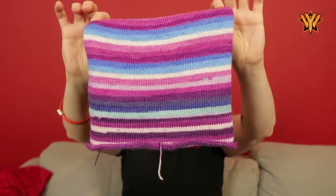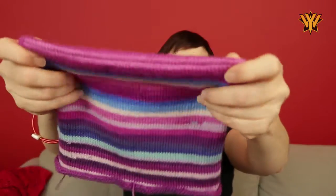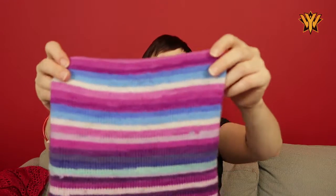2 hats for the next finished object. If you've seen recent episodes, you know I can't go around without making hats. So this is sort of a made up pattern where I do a rolled brim and a 3 needle bind off, and this one has been blocked whereas this one hasn't, so I'll talk about this one first.